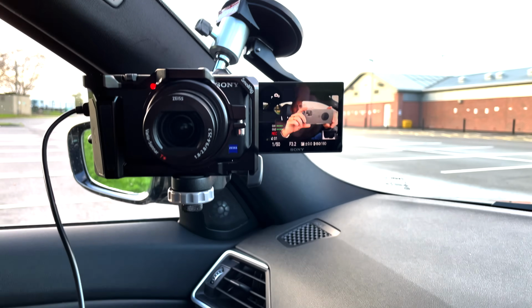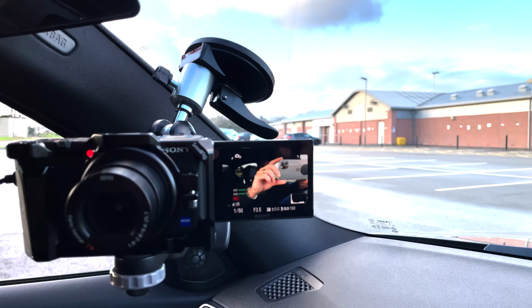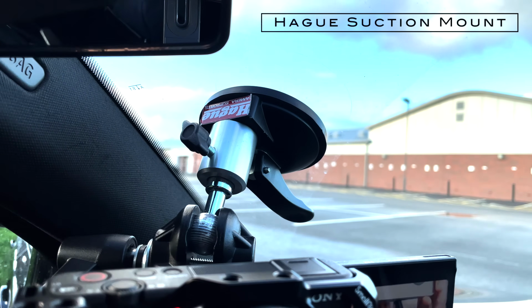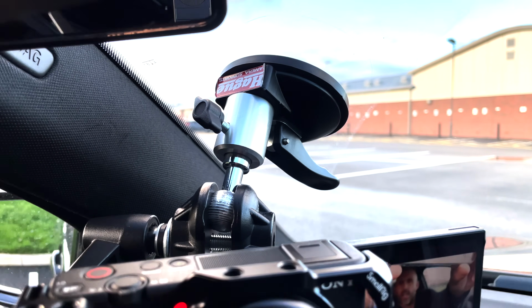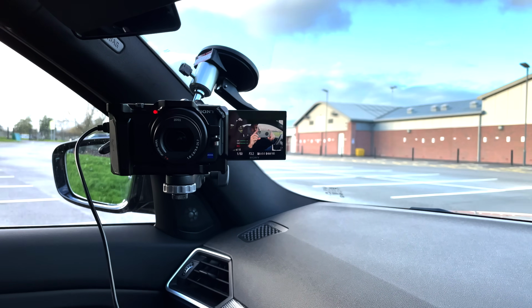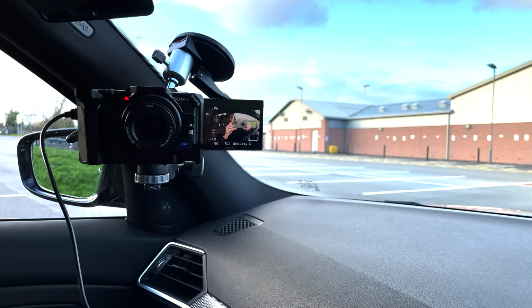So it's really important as well to have the cameras mounted properly, and this windscreen mount that I've got, it's made by Hague camera mounts, and it's a pretty robust thing, as you can see. It's really solid, it sticks, it's never fell off, it's a cracking thing. So I use that for all main things.